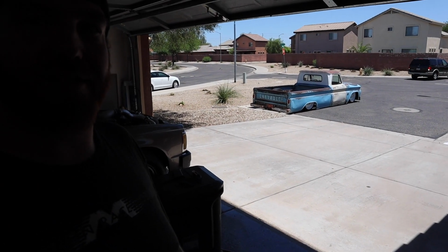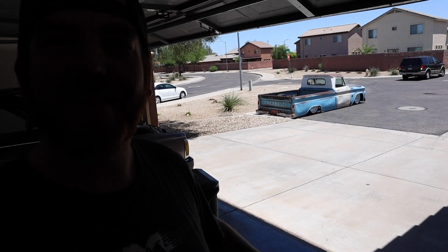Got the C10 out there just stopping traffic. People keep driving by and slowing down to get a look at her.